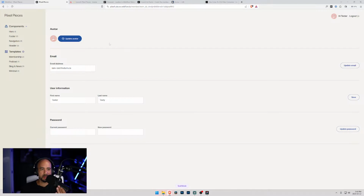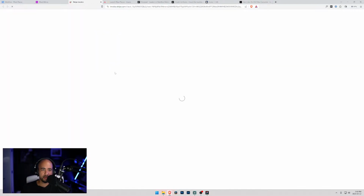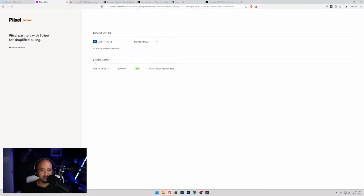It's a good thing we tested that to make sure that worked. View billing history. Okay, cool. I could look at my invoice. Let's take a look at what that looks like. It's got the pixel colors. I guess this is through my company, like Pixels Stripe, not like Pixel Pieces. That's okay. Yeah, that looks fine. Add payment method. Remove, I guess you could delete it, but it doesn't matter because there's not like monthly billing, right? This is a one-time payment.